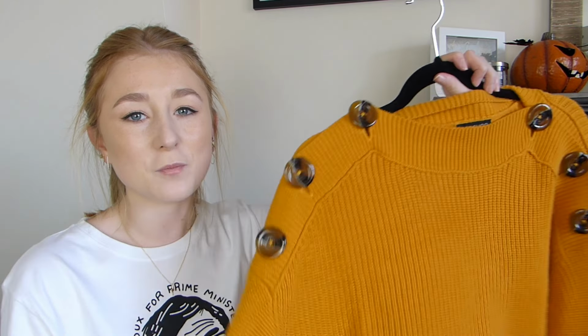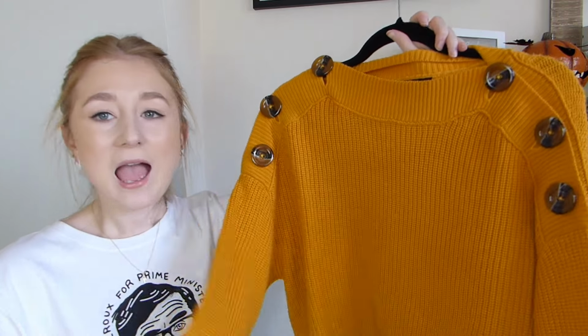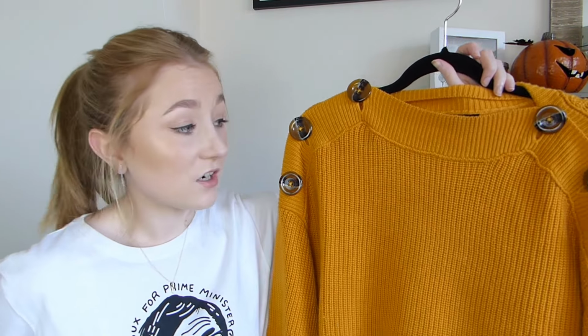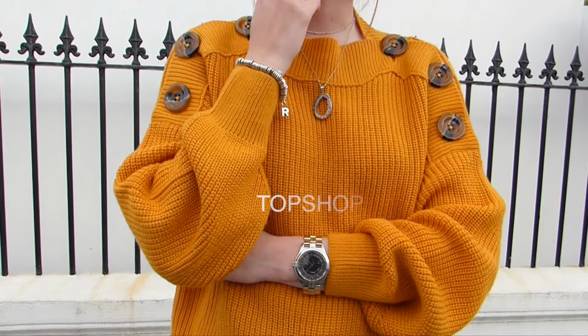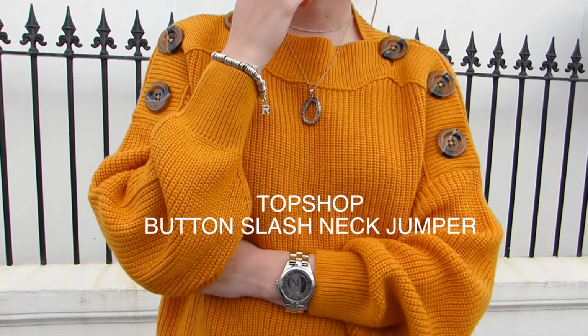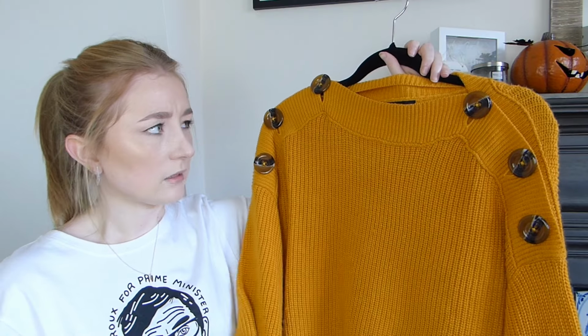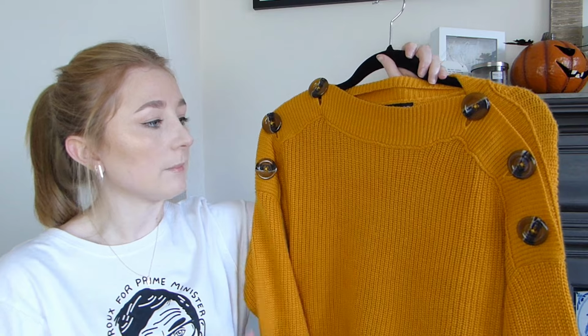Honestly, I love Zara. The last thing I wanted to mention had to be my Topshop mustard button jumper. Absolutely been obsessed with this. You've seen this in so many videos now. I've styled it so many times. It's been in my lookbooks and it's been in a haul. This was, I want to say £32. I think that's right, or £39, can't remember.